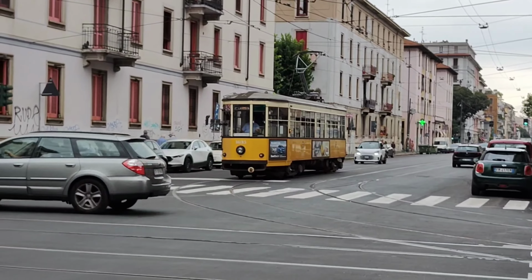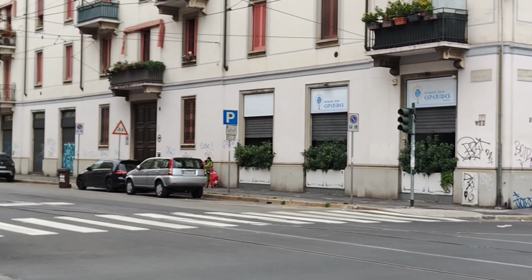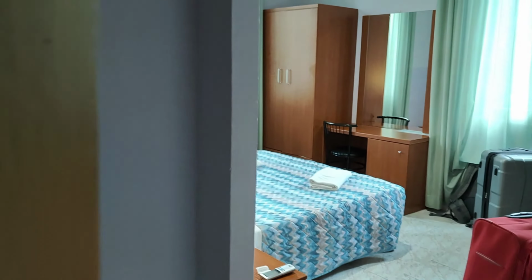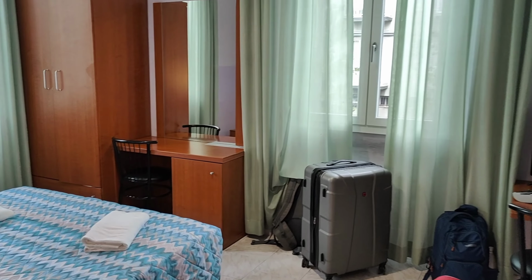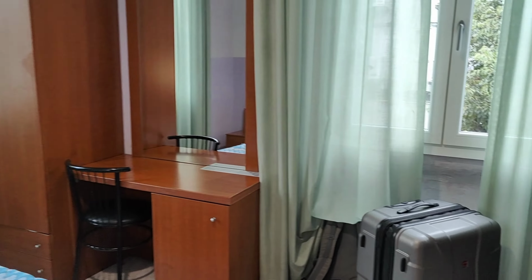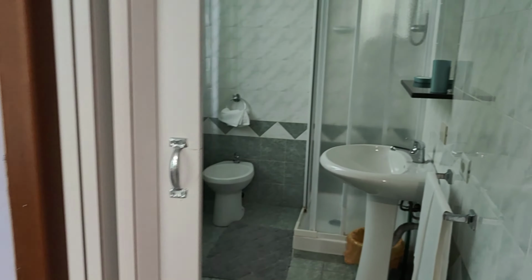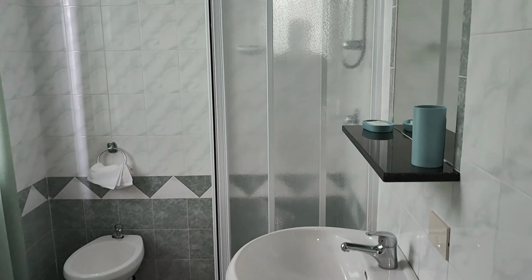After checking the attraction, since our flight to India is on the next day, we booked a hotel for one night, so we are heading towards the hotel now. And this is the room that we got, and which is expensive, which is 70 euro per night. But it's okay, the room was good, even the washroom and everything is fine, so we are okay with it.